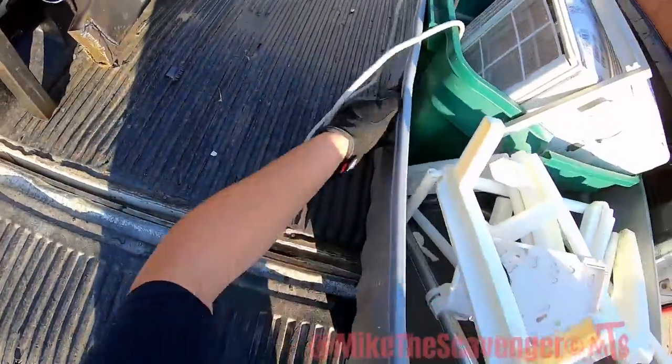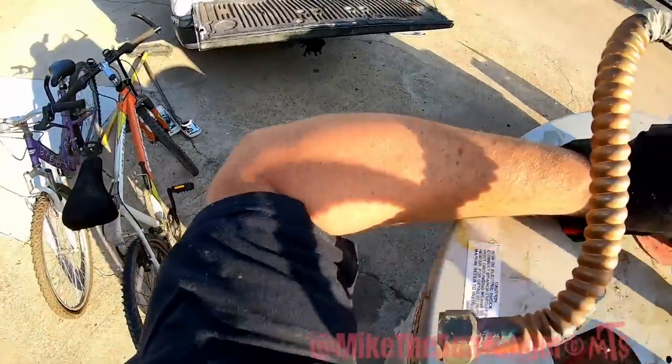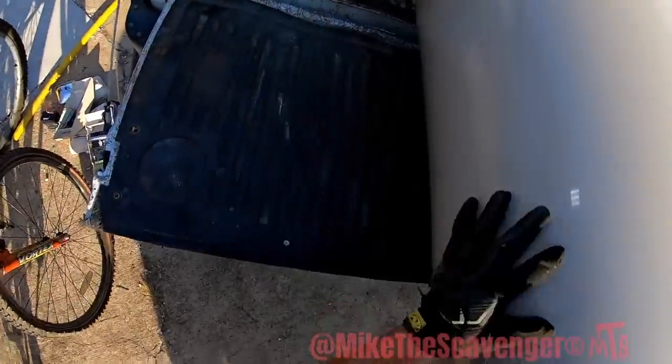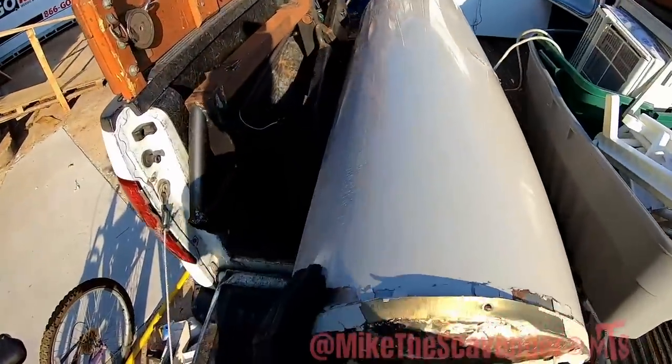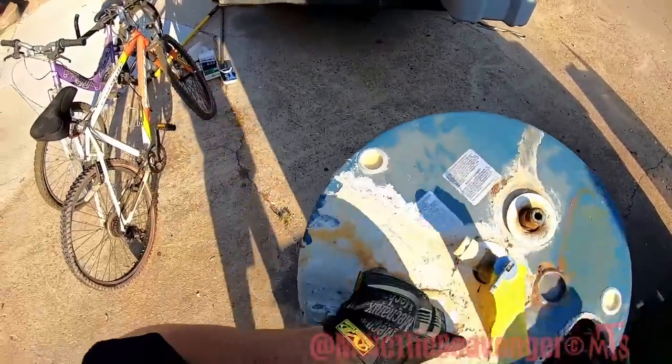Okay, back up on it. Over here. Yeah, I picked up a couple of totes there on the curb. Somebody threw a couple out. I was like, man, those are the good looking big sexy totes. I had to have them. So one.